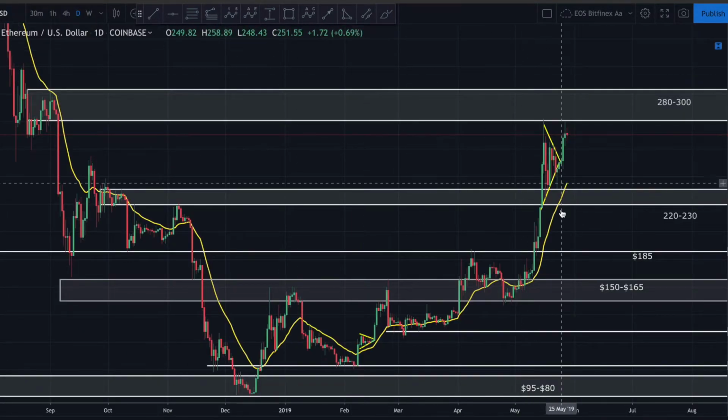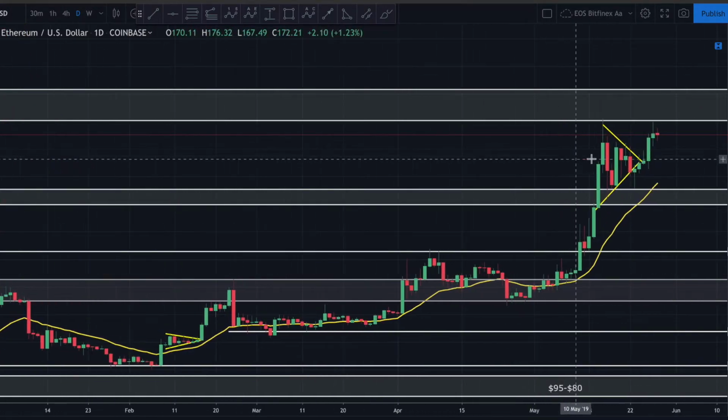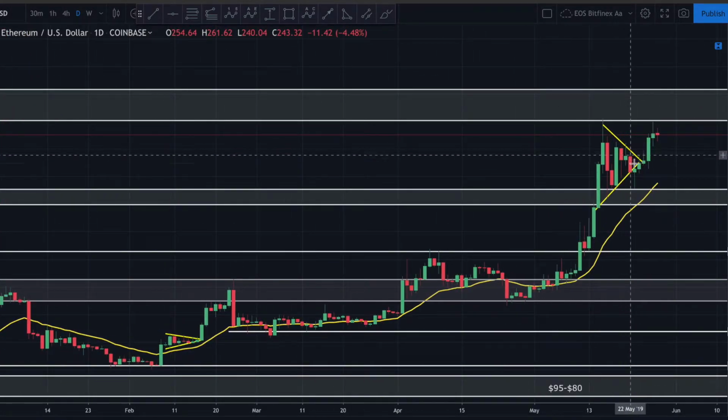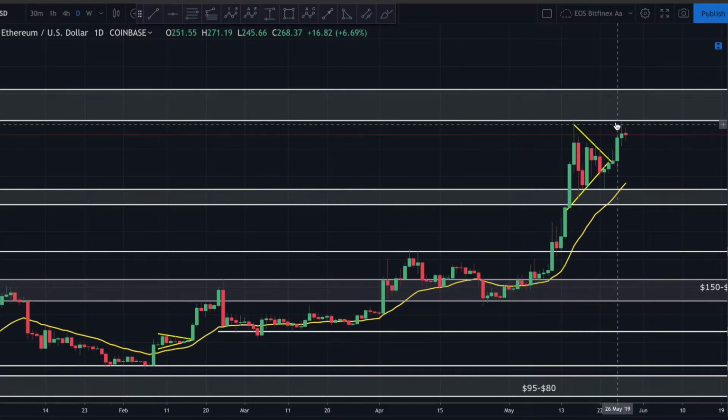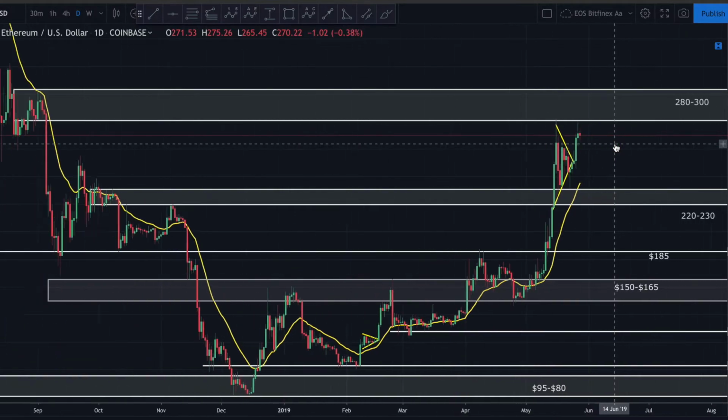All right, quickly looking at Ethereum. If I zoom in here, we broke out of this little wedge, guys. We did have that bear trap we talked about last time, complete U-turn, came back up here to the upside, and what we're looking at here is a possible double top. We can see that we're hitting back up.